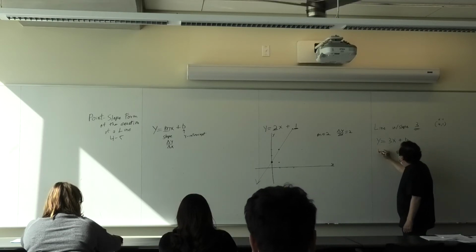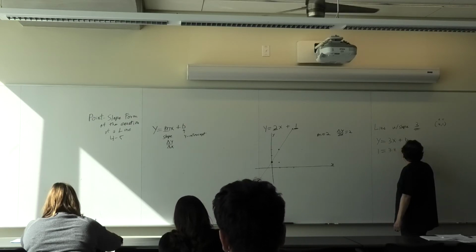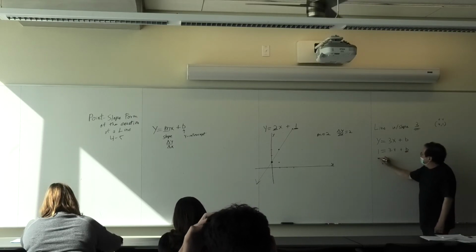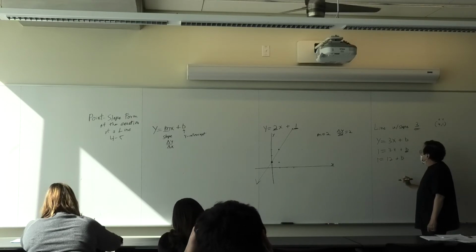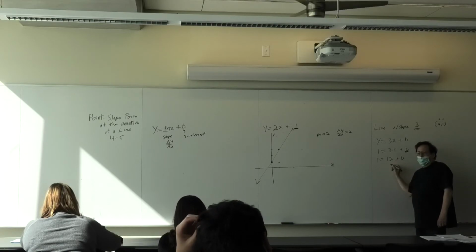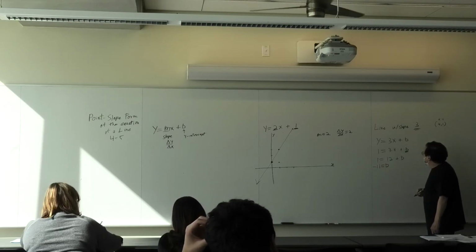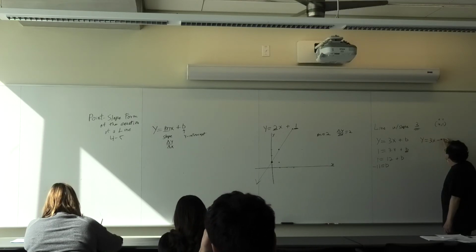So y equals 1, x is 4, plus b. Well, now I have a simple equation that I can solve for b. Right? 1 equals 12 plus b. I subtract 12 from both sides. 1 minus 12 is just the negative of 12 minus 1, which is minus 11. And now I can write my equation, y equals 3x minus 11.